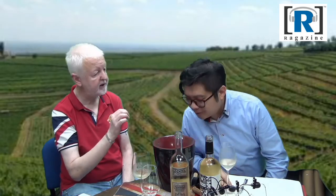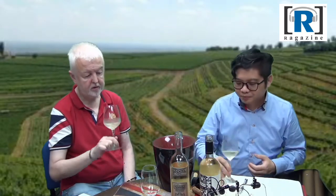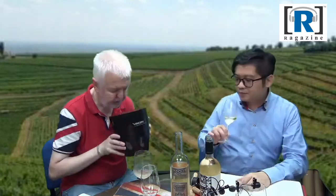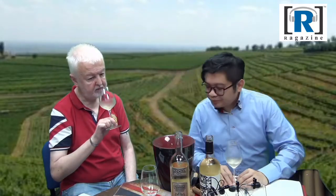It has a very nice bitterness towards the end of the palate. It's bone dry, isn't it? It's bone dry, yes. And that slight hint of bitterness actually makes the wine more complex. Yes, it adds to the complexity. But it's not so bitter that it's not drinkable, just a tiny bit of bitterness, sort of like grapefruit. The bitterness makes the wine quite interesting, actually. Again, it's a nice surprise.